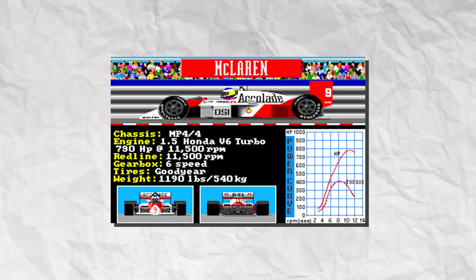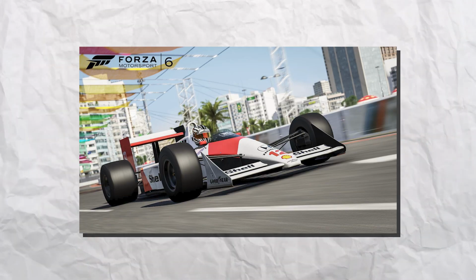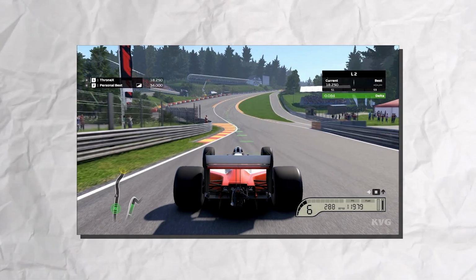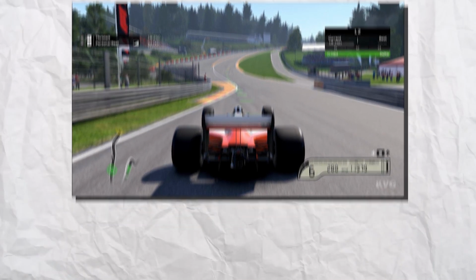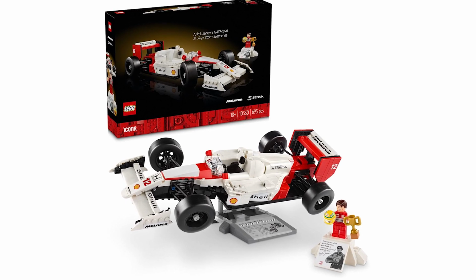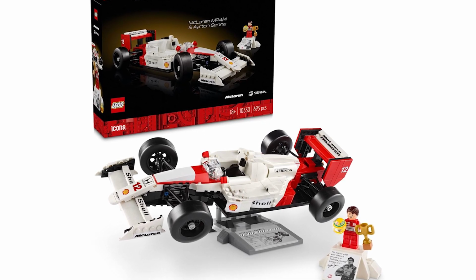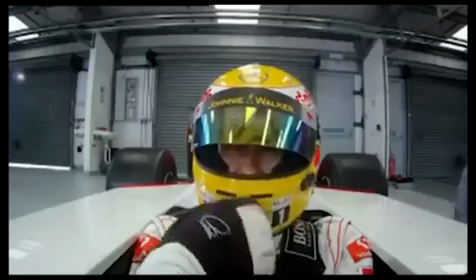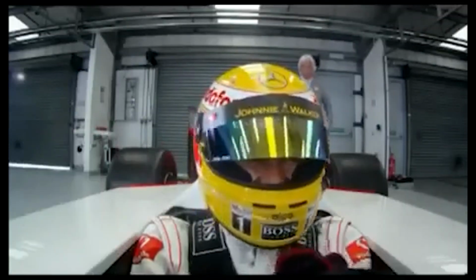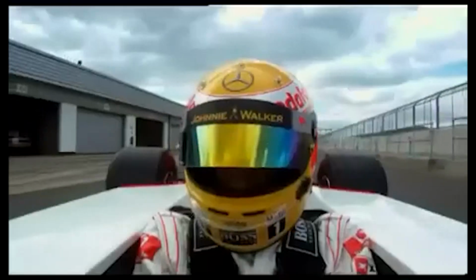The MP44 has been featured in numerous video games, from early titles like Grand Prix Circuit on the Commodore 64 to modern simulations like Forza Motorsport 6 and the official F1 game series, allowing new generations of fans to experience its capabilities virtually. In 2024, 36 years after its debut, the MP44 was immortalised in a LEGO Icons set, demonstrating its lasting appeal and iconic status even outside the world of motorsport. Upon driving the MP44, years after its retirement, Lewis Hamilton declared it one of the best days of his life, a testament to the car's enduring appeal and the respect it commands even among modern F1 drivers.